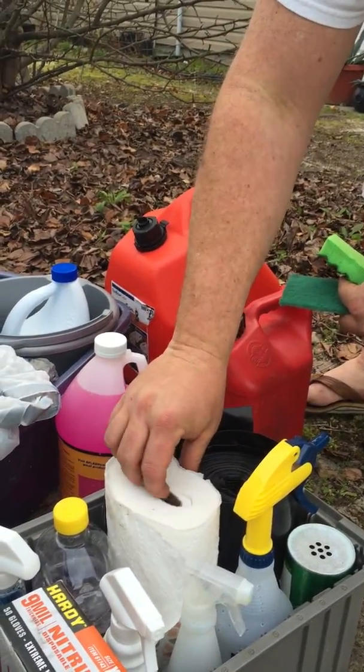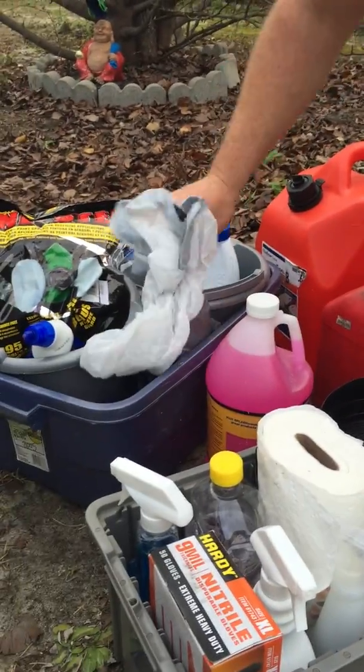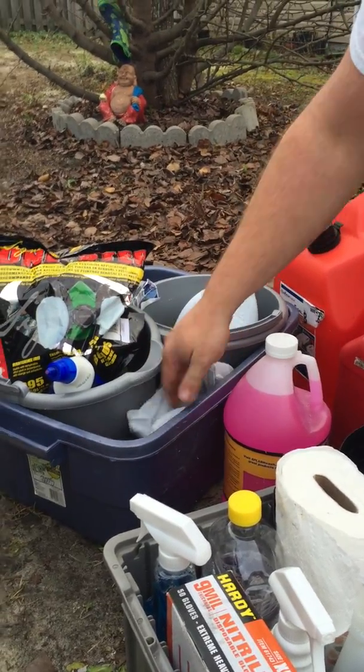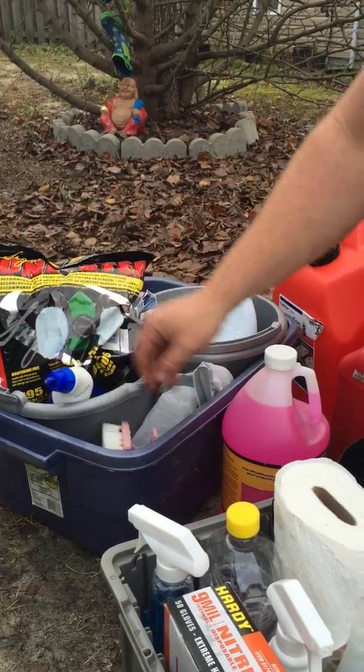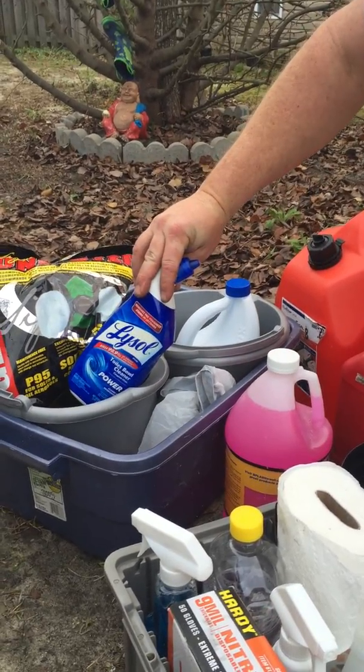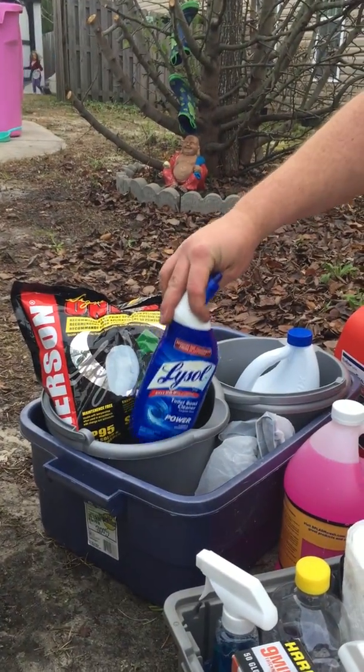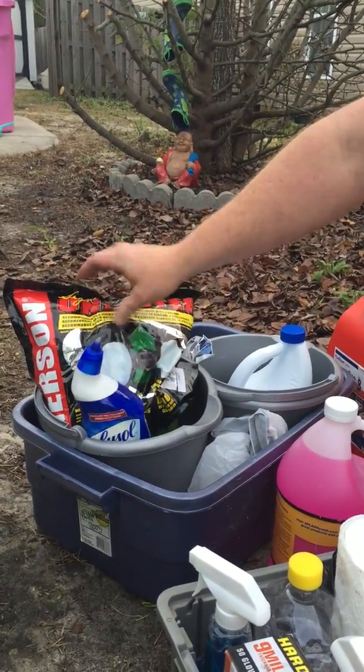You also want to always have some paper towels on hand. Keep some bags on hand always for putting toilet brushes in when I'm done cleaning a toilet. Got a scrub brush here. Always want to have your toilet bowl cleaner for when you're doing your winterizations. Make sure you clean your toilets or you won't get your money.